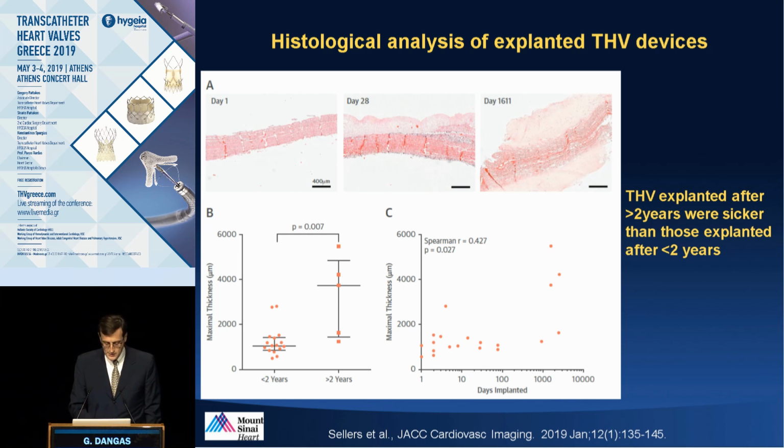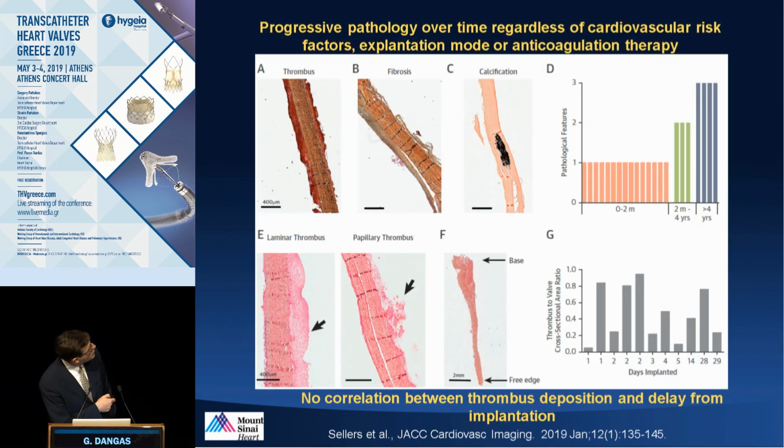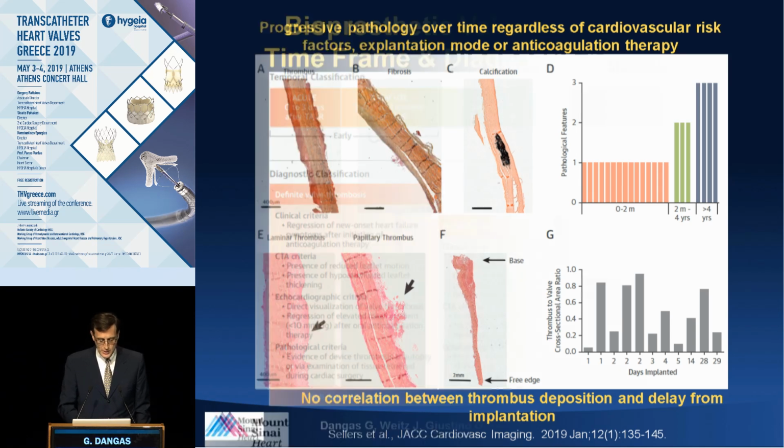And you can see these pictures. And interestingly, there are other aspects you can see. Thrombus, more laminar, fibrotic, calcification, and you can see also the thrombus can be lamellar or can be more concentrated, papillary, unclear. Perhaps this could be related to a local phenomenon, perhaps too aggressive or multiple post-dilatations, I would say. And you can also see how the normal thing could be mostly on the base, or the edge may be a thing. And you can see how these parameters can vary over time. You keep accumulating several parameters over time with the aging, I would say, of the transcatheter heart valves.